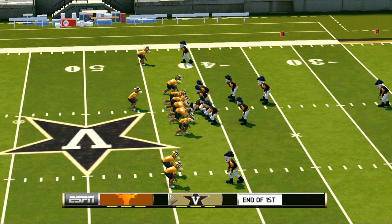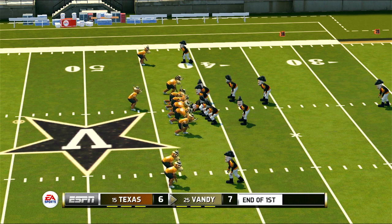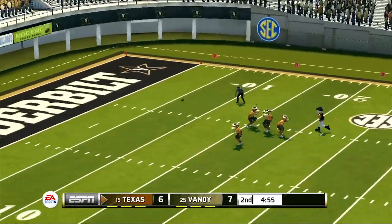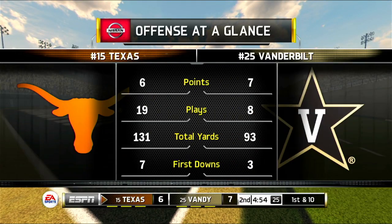Welcome back. Tight game here in the second quarter as we begin play. It's away, and it's a booming punt. Little too much leg into that punt. They'll bring it out to the 20.